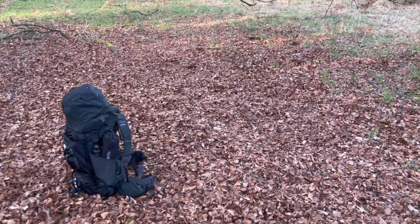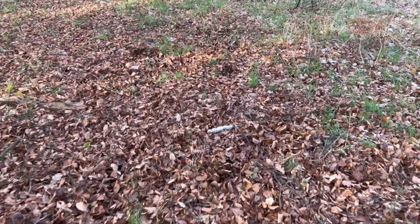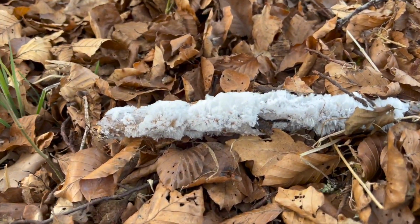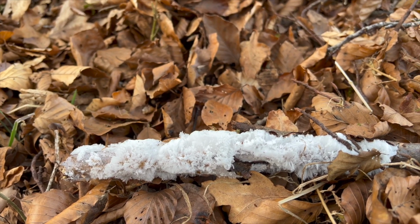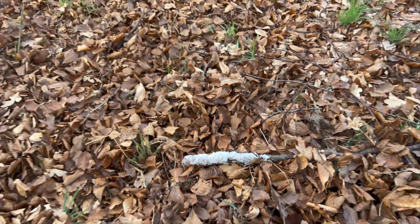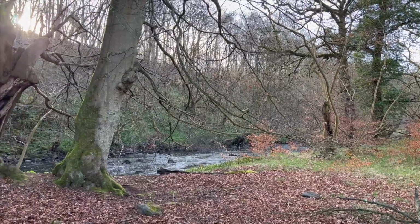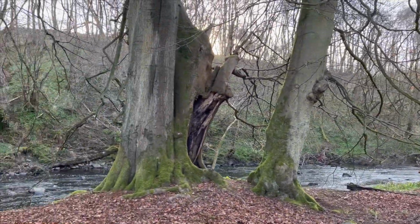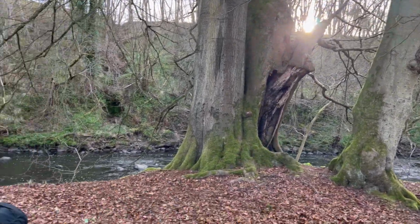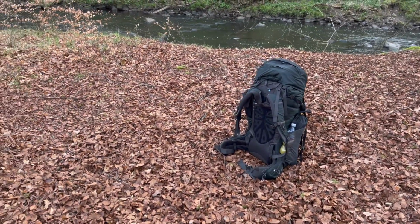As usual, leaves no trace, but I've got to try and see if this camera will pick this up. And it shows you how cold it was last night. The ice particles growing out of the sticks and the moisture that's come out of them. Yeah, not a bad night at all. The sun's starting to just come up over the hill. So I've got about a 25-minute walk back up to the car and see what the rest of the day brings.